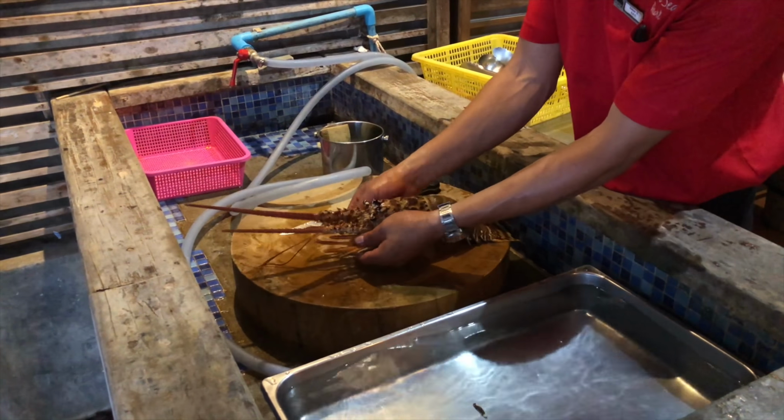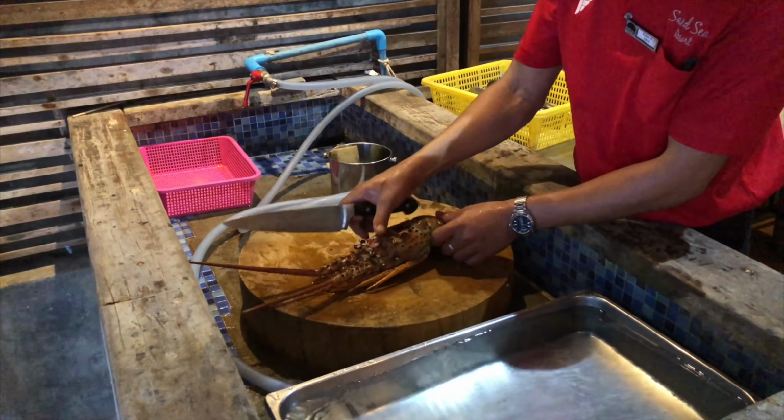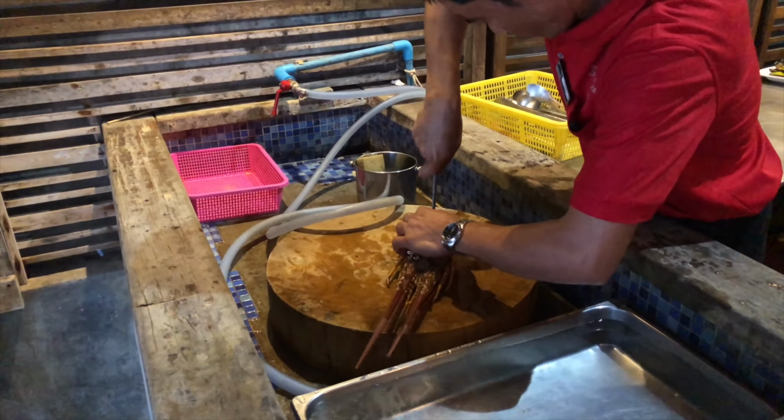And at the end, you can see what the finished product looks like. And I ate it all. As a matter of fact, there's probably not enough meat because it's so good. But it is expensive, and they give you a salad with it.